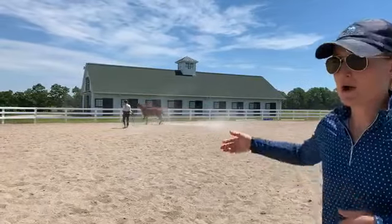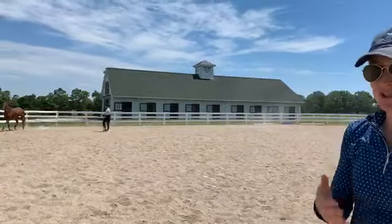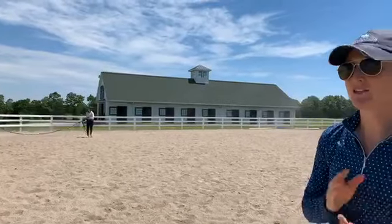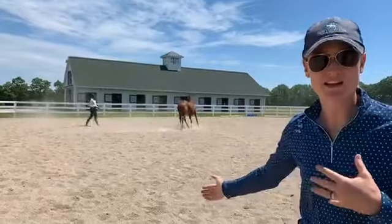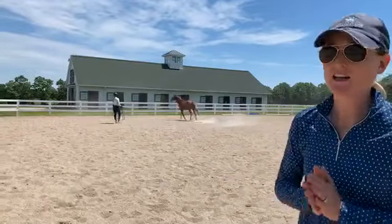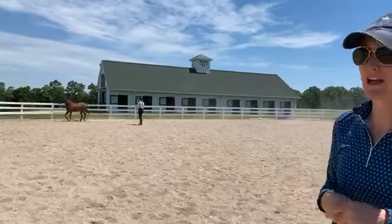So then also while we're looking at her, we can see how her soundness is. She retired without any known injuries, but say that she needed an adjustment coming off the trailer, we could see that pretty easily here in her hip movement, and we can just work on assessing the horse in a really preliminary way right from the get-go.